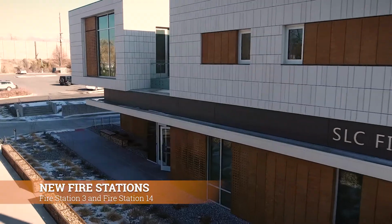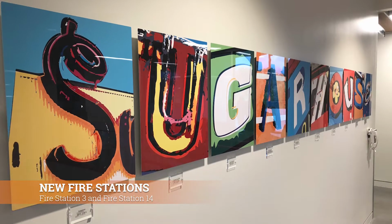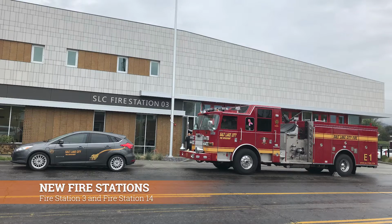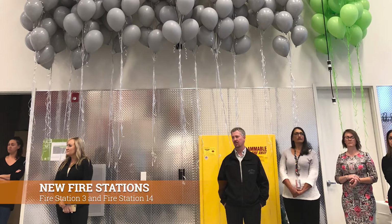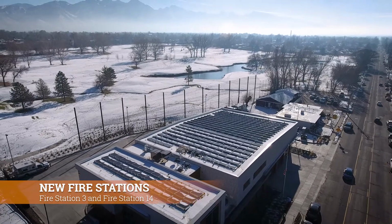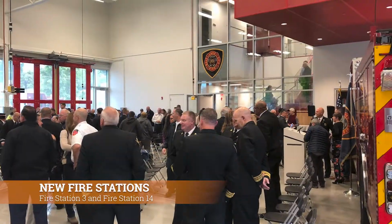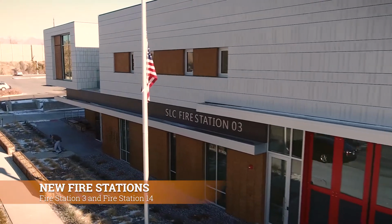Station 3 also opened its doors and is now servicing the Sugar House neighborhood. The new station is projected to be 78% more energy efficient than a typical fire station, with over 300 solar roof panels generating 110 watts of energy. Fire Station 3 is the second LEED certified gold fire station in Utah.